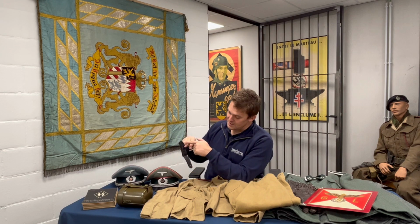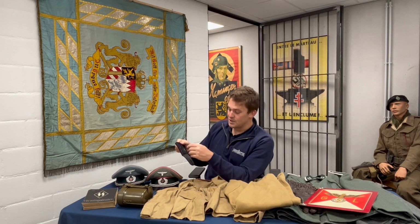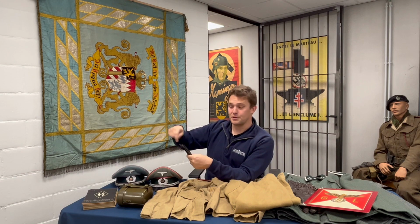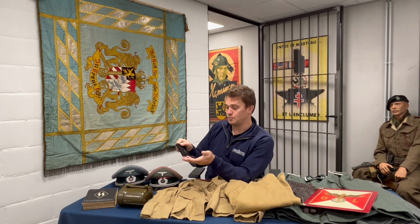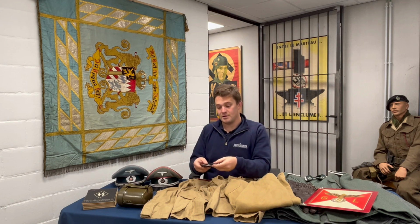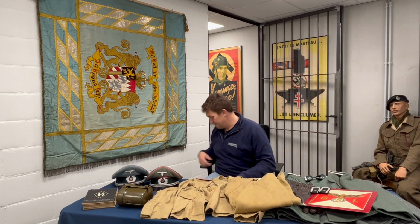You see here this red line on the reverse. So for the backing material of the shoulder boards, they used leftover cloth, and this red line is actually a cutting line, so they would use it to put stuff together like this, to just cover the back of it. A beautiful pair, unbelievably rare. So I'm very happy to have found these here in Ciney.